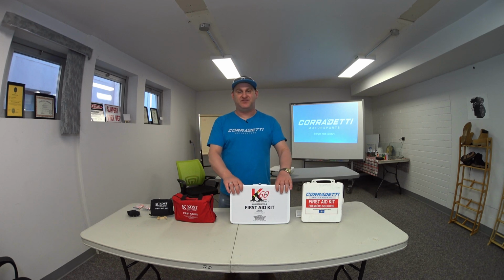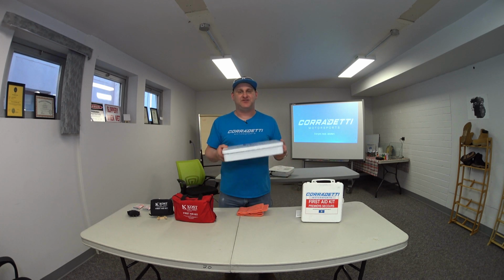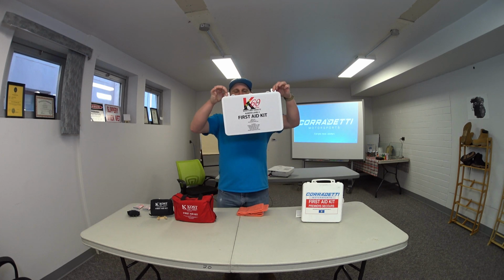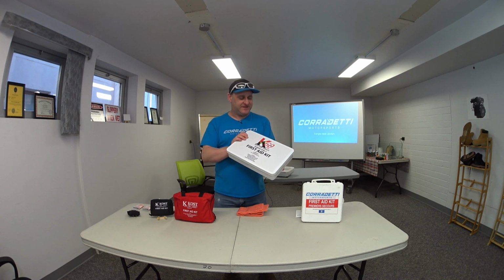Moving on to the level 2 in a hard case. Now this one here is good for stationary use in a workshop or in an office. It comes with some nifty wall hangers here, and you can mount it to a wall. It's not really meant to be carried around. It's a lot heavier. Again, this is a 1 or 2, but the case itself is going to be noticeably heavy.